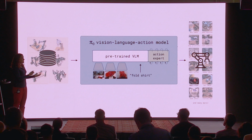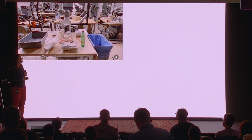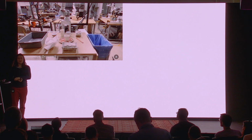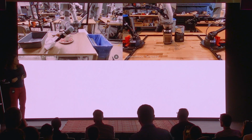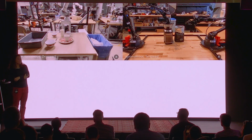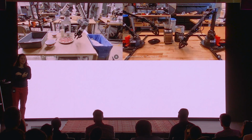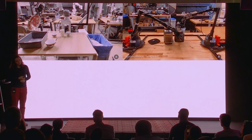And so, for example, an example of a few of these tasks, this model can power a different robot, in this case a UR5 robot, to clean a table, including being able to put novel objects into the garbage can and put dishware into the bin. It can also power a completely different robot to scoop coffee beans into a coffee grinder. This task is pretty challenging because you need to fairly delicately pick up the scooper and use it to scoop items into the coffee grinder.